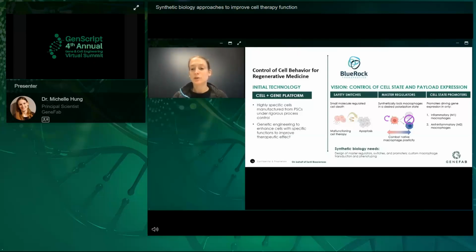Their long-term vision was control of cell state and payload expression. And this comprised 3 different projects, including safety switches, where a small molecule could regulate cell death, such that if the cell therapy was malfunctioning or causing some kind of toxicity, it could be turned off through administration of an FDA-approved small molecule drug. An additional component of their vision was master regulators.